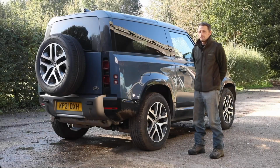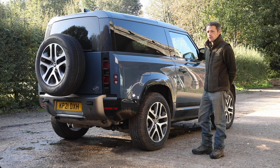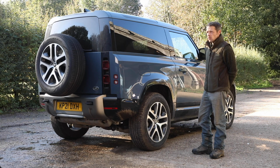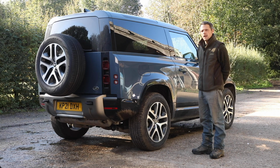Well, what do we think then? Very capable on-road and off-road. The height adjustable suspension is definitely a plus. Extra £1,600 for that kit. Bottom line, just over £53,000 for this. We could do with a little bit more room in the load bay, but other than that, pretty good effort. So the legend lives on.